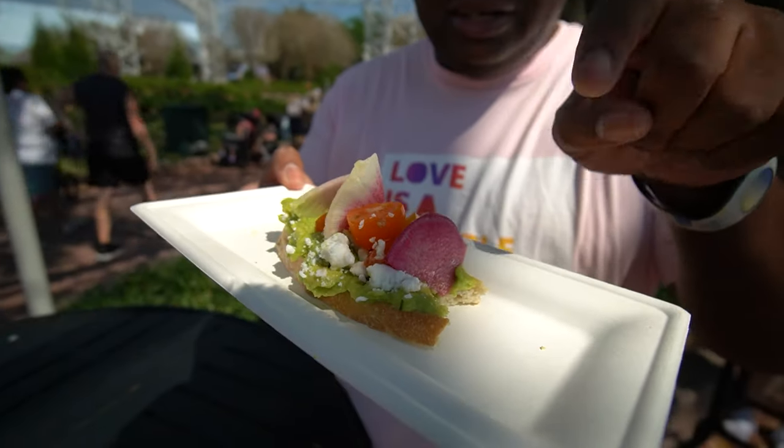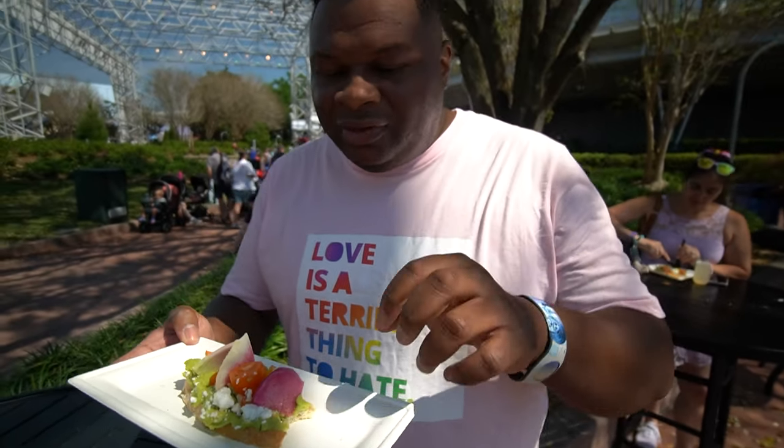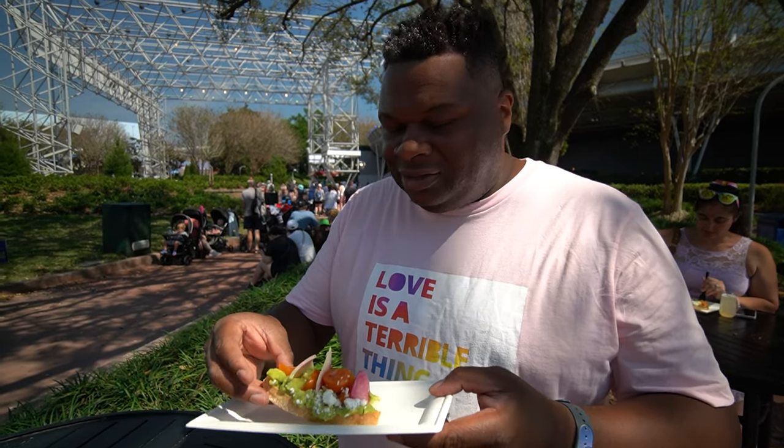Like radish slices, you've got the toy box tomatoes, the plant-based cheese over here, and plenty of avocado. It's just like a skinny portion of avocado toast. I know avocado is expensive, but bread's not.